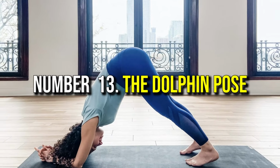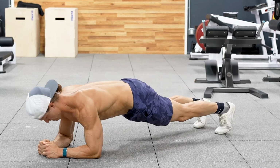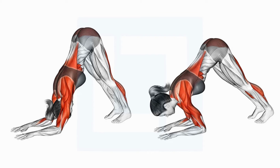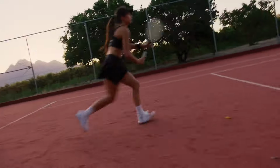Number 13. The dolphin pose. The dolphin pose is a dynamic exercise that effectively targets your core while also engaging stabilizing muscles throughout your shoulders, arms, and back. This movement is beneficial for improving core strength, flexibility, and overall body stability.